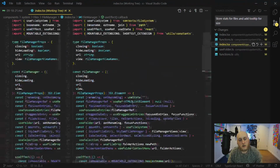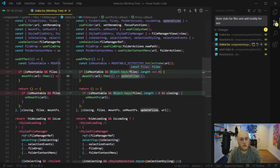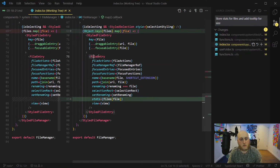Here I had to switch files in a few places where it was used. Where is it coming back from? Here. So now it's a little different. Now it's an object instead of an array. So here, instead of just doing files.length, I do Object.keys(files).length. Same in all 3 cases. And then when it comes to the file entry, I pass the stats in so that the file entry knows stats about it now.